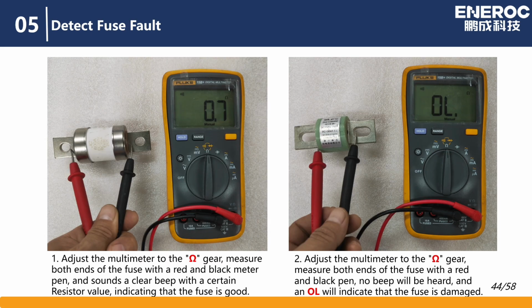Lastly, let's discuss how to determine faults in fuses. Similarly, set the multimeter to ohm gear and measure both ends of the fuse. If a specific resistance value is observed along with a beep sound, it indicates normal functionality. However, if the display shows OL and no beep sound is heard, it indicates a fault in the fuse.